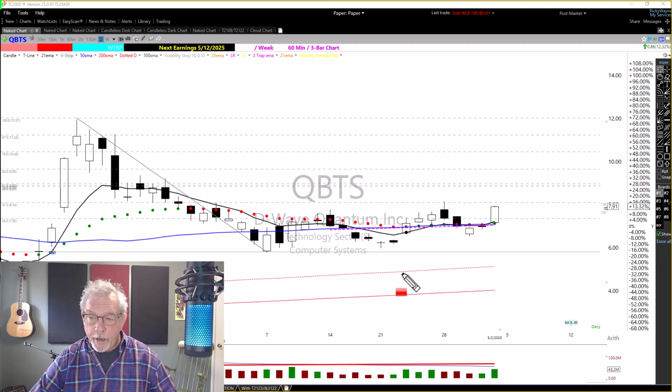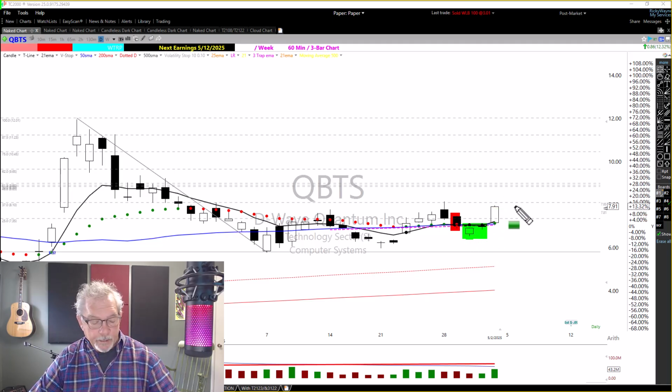And here's what I have. We're bearish, and then you've got this green bar here, and then you've got this bar right here. To me, this is just one big bar right there like that. And then we've got this move up.